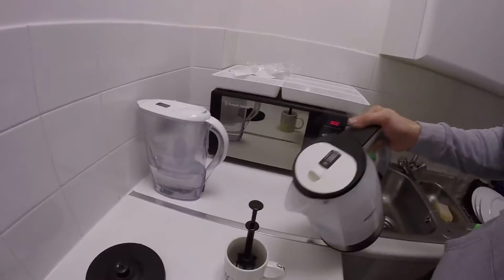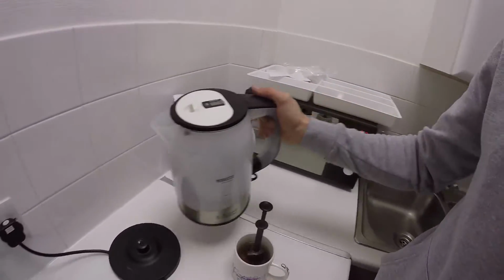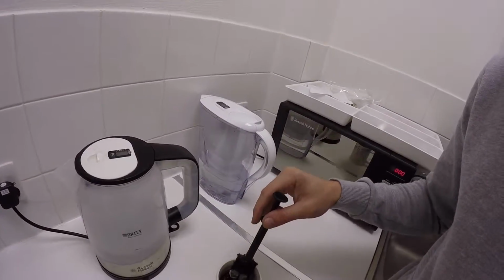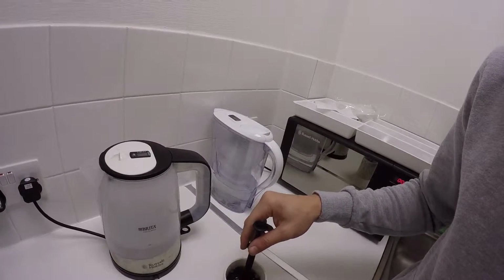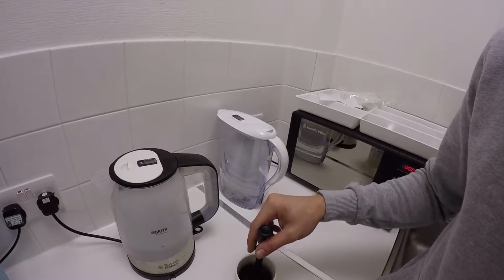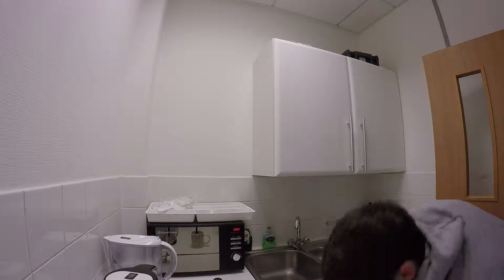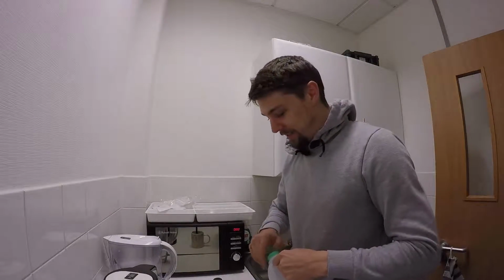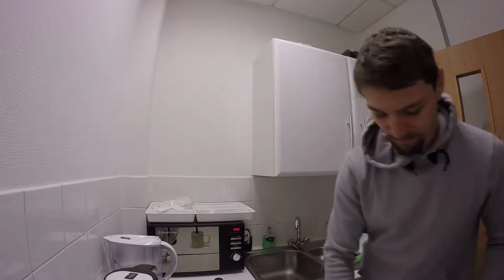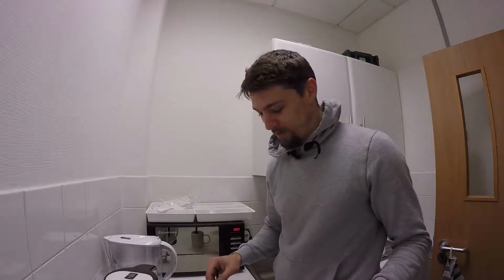And then literally you just pour your water in. Give her a bit of a jig around. Jig, jig, jig, jig, jig. Lovely job. Pop you back there quickly. Bit of milk. And I reckon I've still got just about enough for one more as well.